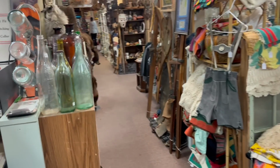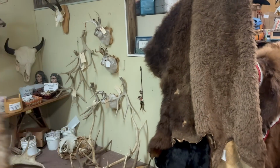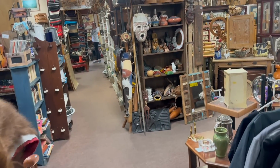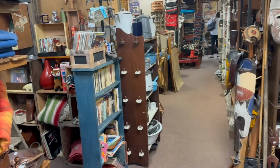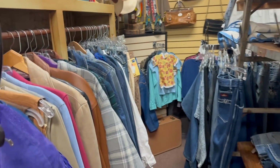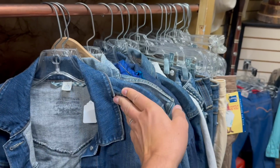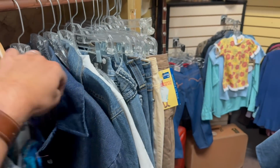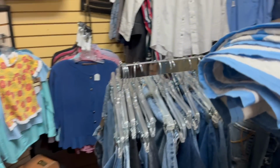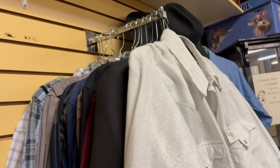Okay, let's see what else we can find. I can hear my sister, and my brother Steve is here as well. We'll circle back around and go have a look. Oh, I wonder if I could find a nice old Western shirt. You know what? That's something I'm going to look for while I'm here. I'm going to try and find myself a nice vintage Western shirt. There's got to be one here, right? I'm in Montana. Surely there must be.